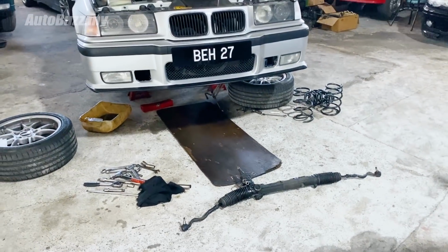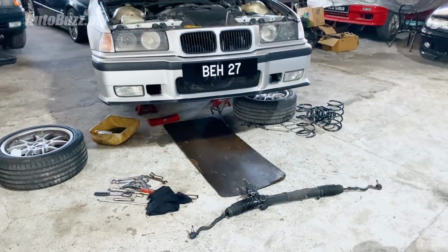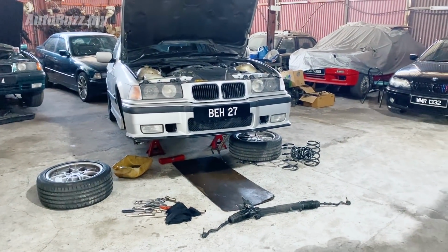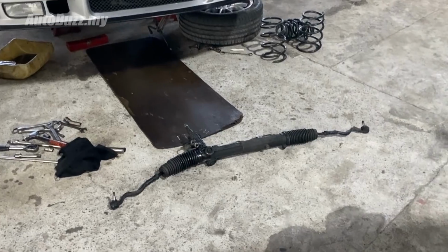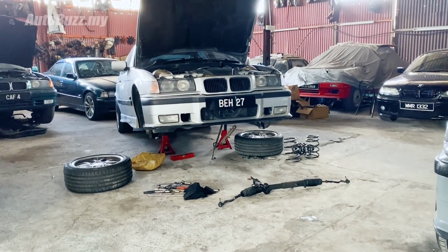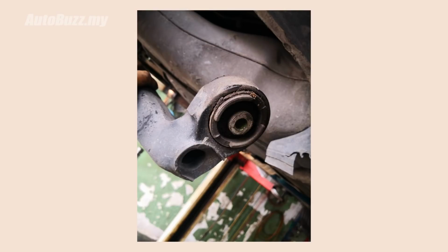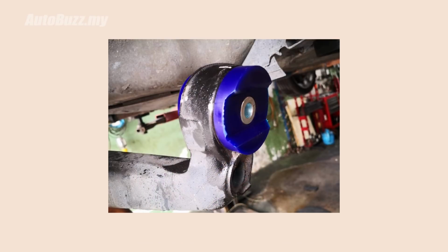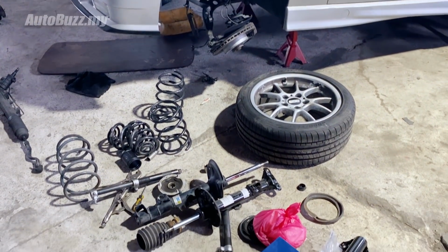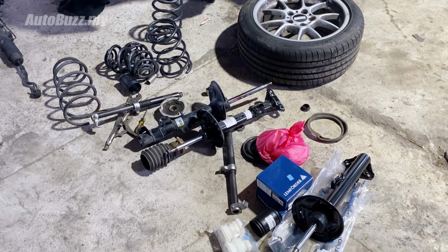Next was the constantly leaking steering rack, a common problem for the E36 apparently. Having got fed up with fixing it so many times, I decided to go with one from the E46 330i, a common upgrade for my car for quicker, better steering response. While that was happening, I also swapped out all the worn out bushes, tie rods, and front and rear ball joints. Next was changing out the Bilstein absorbers for a set from Sachs.